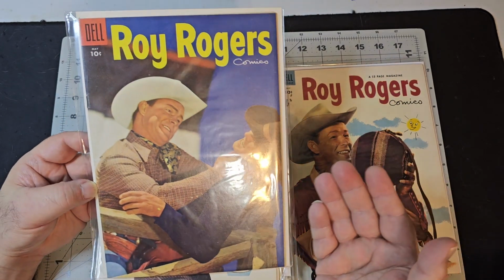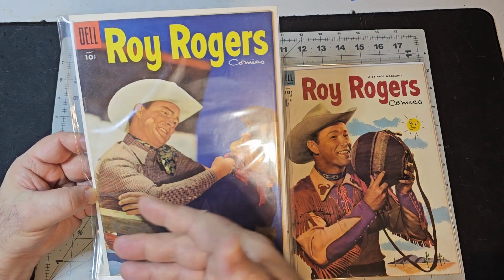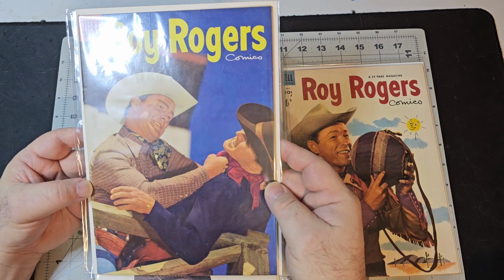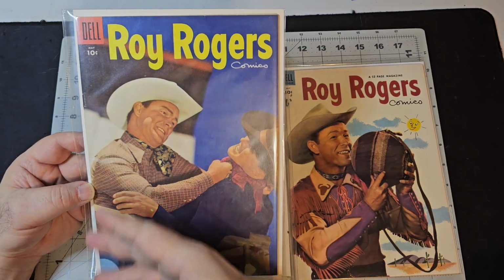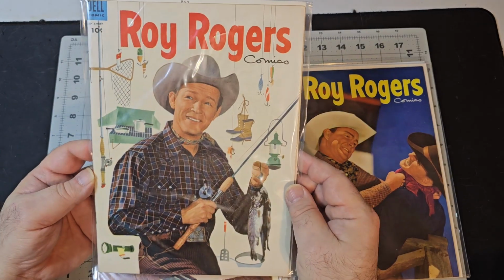You know, so I've considered getting them graded. Then maybe you find that special person that loves these as much as I would. And you have something like a nice display piece hanging up. I don't know. Again, I love the artwork added with a photo cover. Roy Rogers.